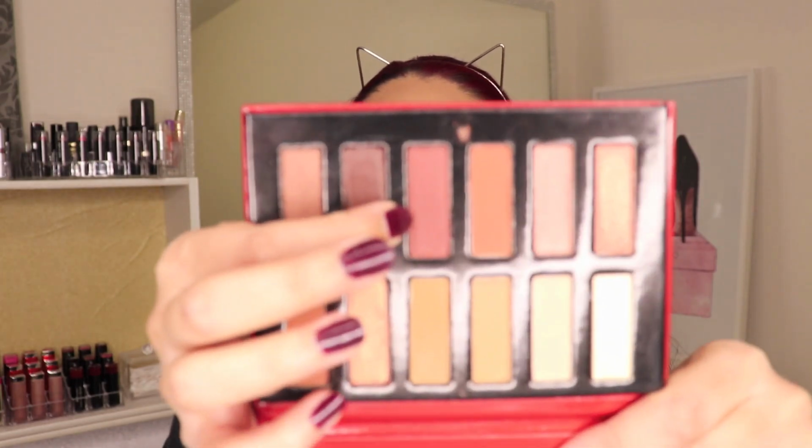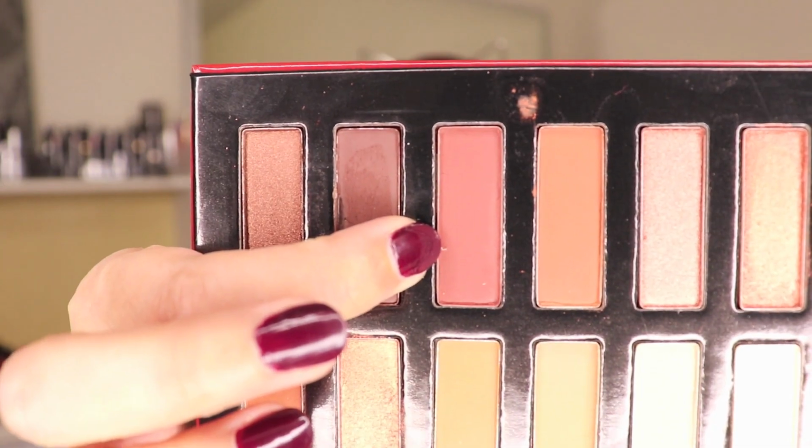Okay, so now that we have lashes on, we can move into our lower lash line, and I'm gonna go back into the Fogle palette that we used earlier on our eyelids, and I'm gonna take this color here just to put on my lower lash line.